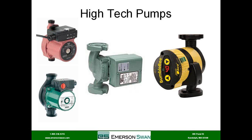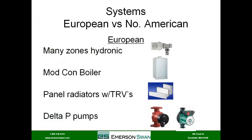Here's an example of high-tech pumps that are out there in the world today. And again, we're looking at pumps that change their speed based on external information. We've got the Europeans over on the left, and then we've got us in the middle and on the right. And the difference between them and us is very simple. It's how the systems are designed and the components that are in the system. In Europe, they don't have cast iron boilers, first off. They have mostly wall-hung modulating condensing boilers. They've done that for years.